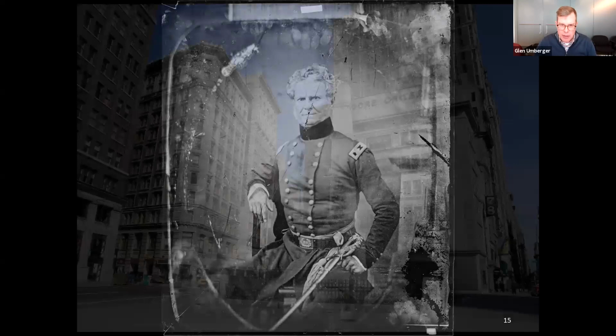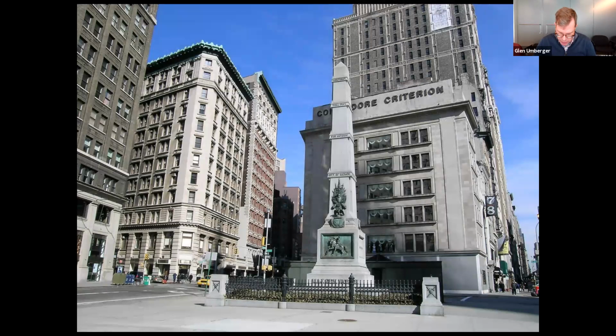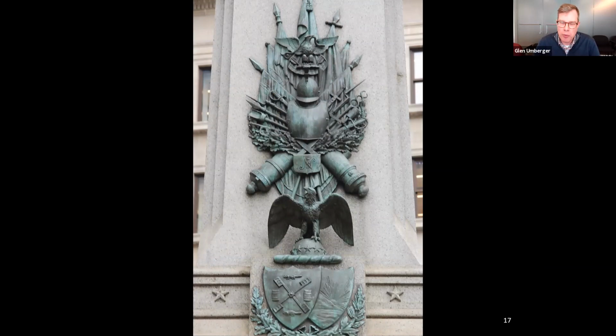The monument is noteworthy as being the second oldest monument in a New York City park. The oldest is the 1856 George Washington Equestrian down at Union Square. And as a military monument, there are several outstanding sculptural elements I want to point out. And I'll start with this one. This is a bronze cartouche depicting flags, arrows, cannon, and a suit of armor, along with an American bald eagle perched atop a sphere with the coat of arms of the city and state of New York, trimmed by oak and laurel branches.